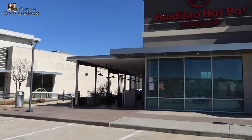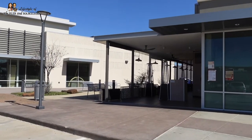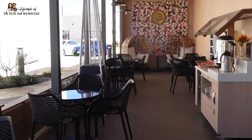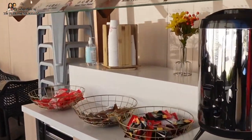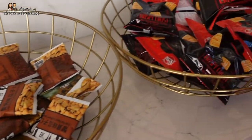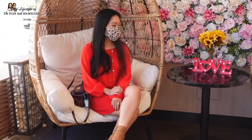So let's go, because I'm hungry. This place is packed during the weekends, and we're here today on a Monday whenever they're just open, so there's no line. But they have this waiting area where they give you refreshments and complimentary snacks so that you stay and wait for the food. They have a nice area where you can take pictures. This is really photogenic.